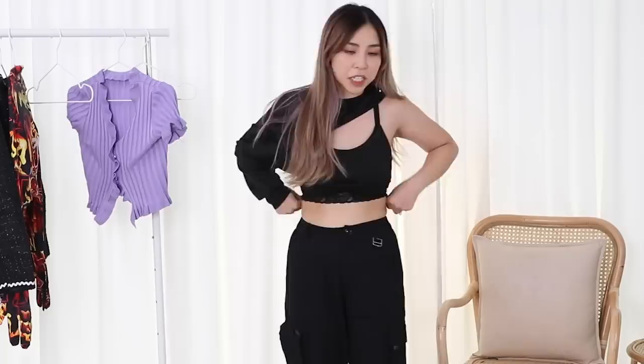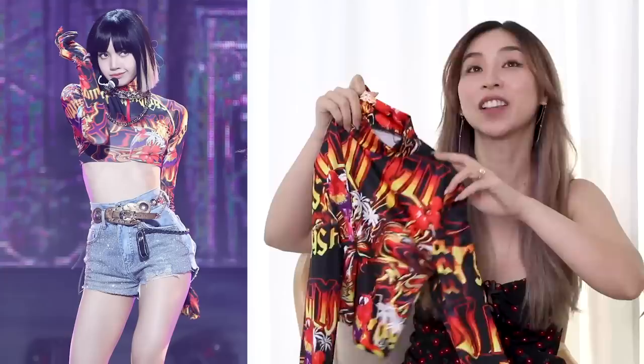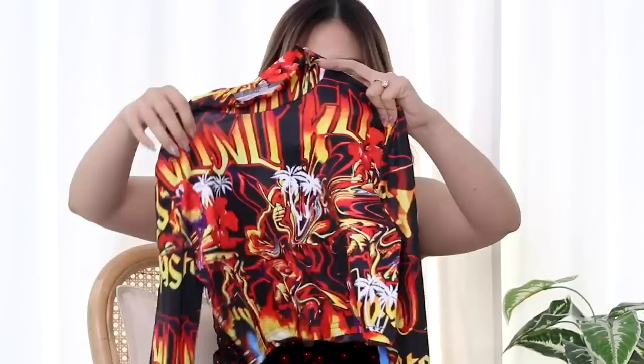Alrighty, this top, guys. Look at that. This is definitely more of a stage outfit, worn by Lisa. I feel like Lisa from Blackpink can pull off some pretty edgy punk rock. This is a crop top with a very out there flaming hot print, and there are gloves with it. I thought that was really interesting. I think it'll be really fun to try this on.